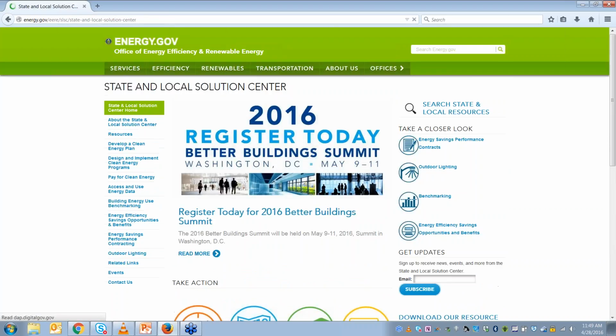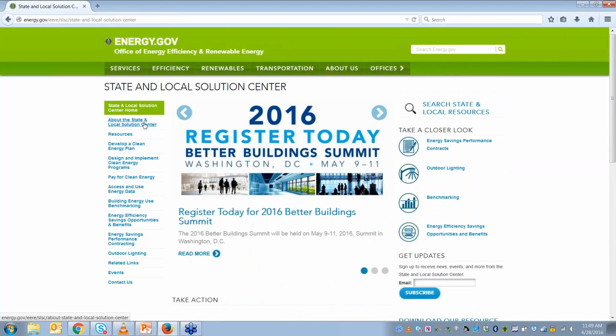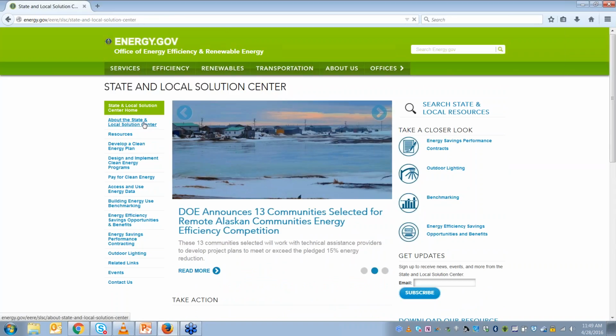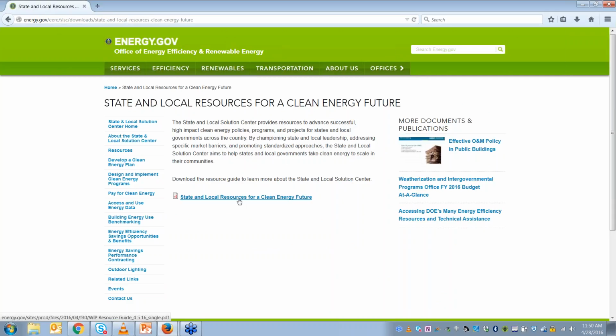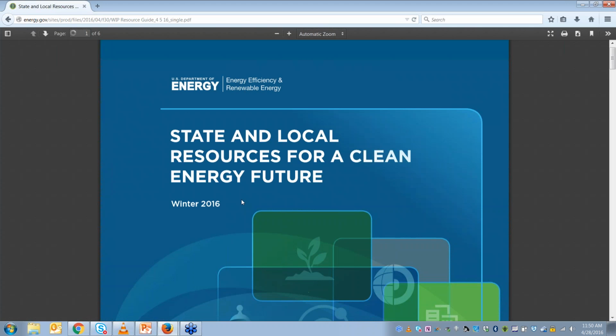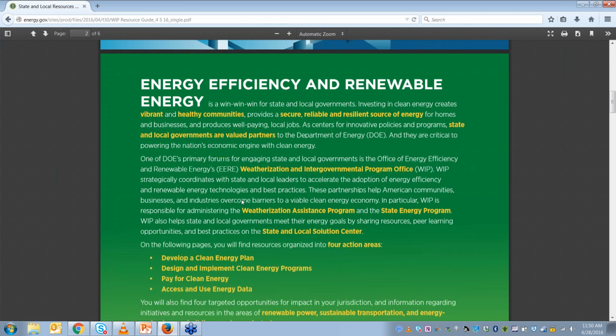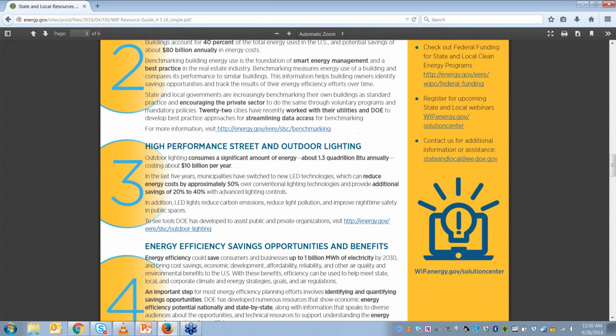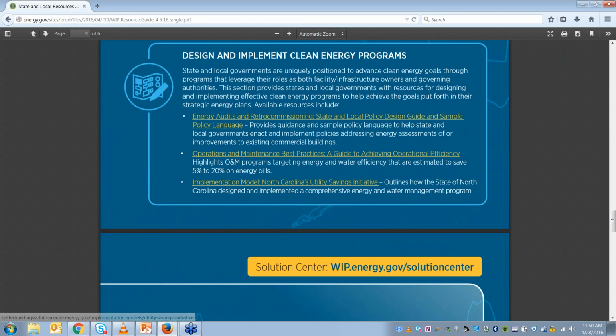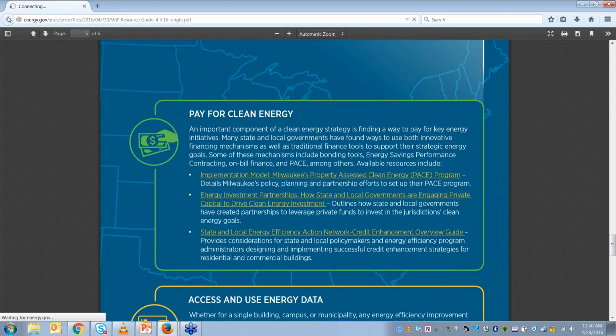From here, we're going to go back to our home page, and we're going to go through our final step, which is about the State and Local Solution Center, and show some resources here. In addition to the description about the State and Local Solutions Center, I wanted to highlight the resource guide on the right-hand side. So if you click on this PDF in the middle, you open up a copy of the State and Local Resources for Clean Energy Future, and this is another handy guide that goes through a lot of the resources that are offered through weatherization and intergovernmental programs. Again, it highlights the 4 action areas, highlights the areas where we're taking a closer look. So I would encourage you, when you have a minute, to take a closer look at that.